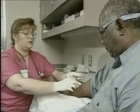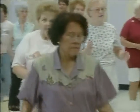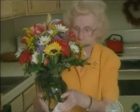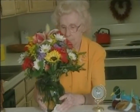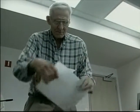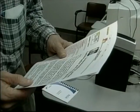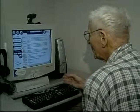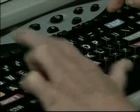Okay, good. They say it's never too late to learn a new trick. And Robert Van Cleve is living proof. At 77, he's become a bona fide surfer. Web surfer, that is. Research has shown that isolation and consequently depression are high factors in elderly mortality rates. Many nursing homes are broadening their patients' horizons by getting them online to research healthcare or chat with other internet junkies. Special keyboards are easy to read and easy to use, building confidence and alleviating fears.